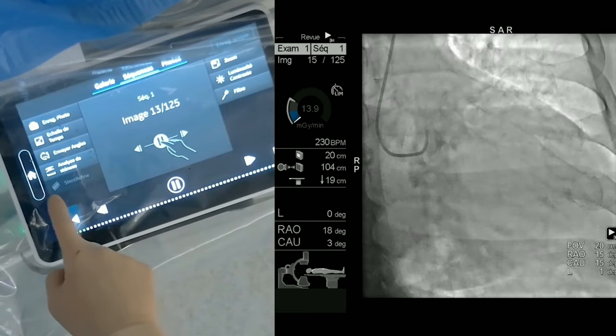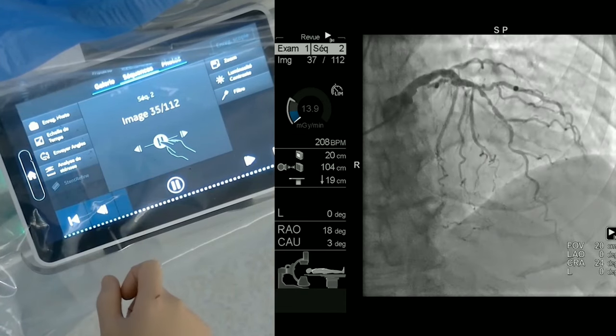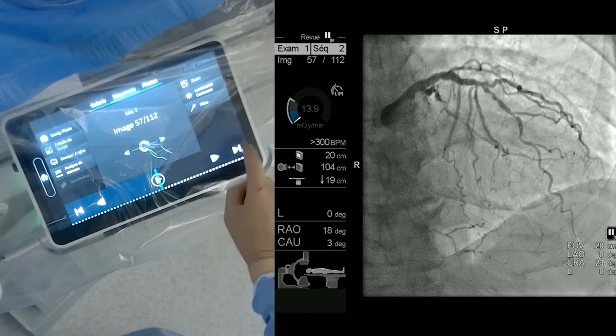You select the sequences. You can go to the next one, and you can stop and move only with your finger from image to image in order to review everything. As you can see, this patient has an important disease. It has a three-vessel disease. I don't show you the right coronary artery, but it's the same. And with very low radiation, but for me high quality of images, we can perform the diagnosis.